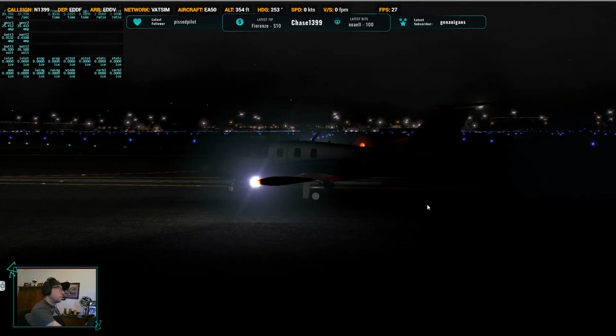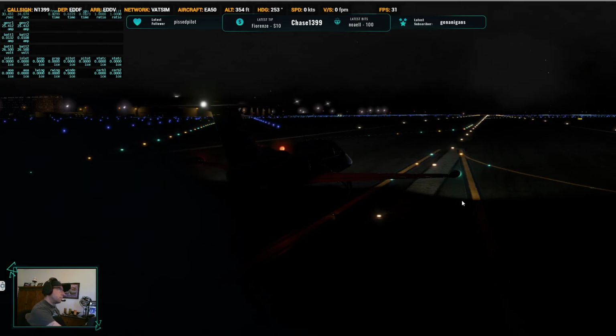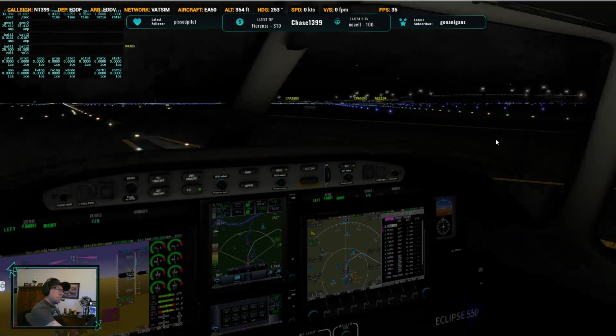Please repeat. Friese 44, sorry, join right downwind, runway 25 left. Joining right downwind, runway 25 left, Friese 44.